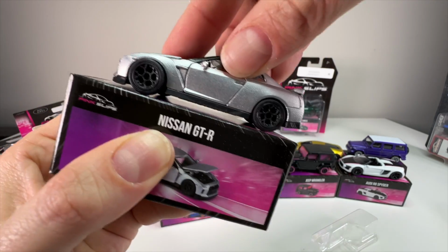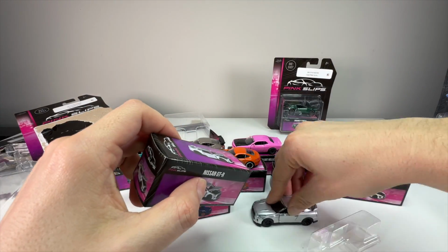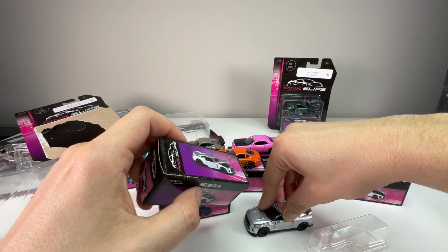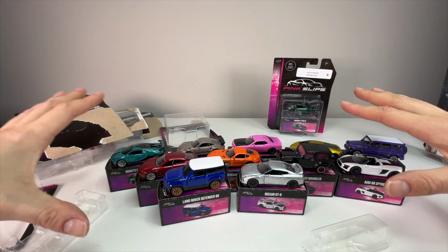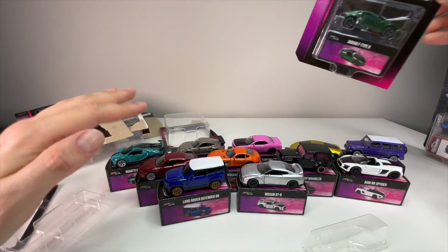Again, these are fun to play with. If you like rolling the cars in your collection, these are the cars to do it because of that suspension. They're just so much fun to play with. Like, look at the rainbow of cars. It already looks awesome, and we're only on the first wave.